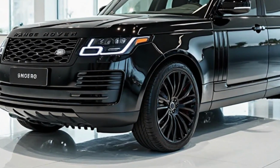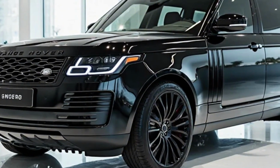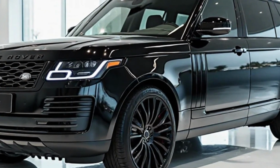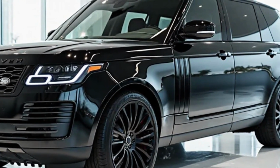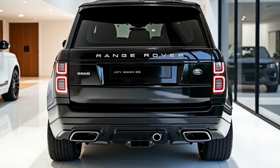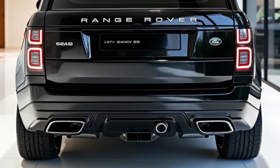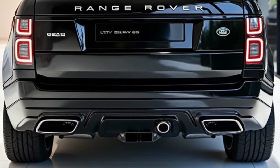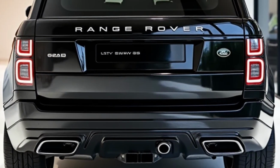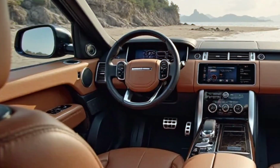Under the hood, the 2025 Range Rover offers several powertrain options to cater to various driving preferences. You can choose between a mild hybrid inline-six, a powerful twin-turbocharged V8, or even a plug-in hybrid variant that offers impressive electric-only range. And for those looking toward the future, an all-electric Range Rover is expected later in the model year, showing Land Rover's commitment to sustainability.